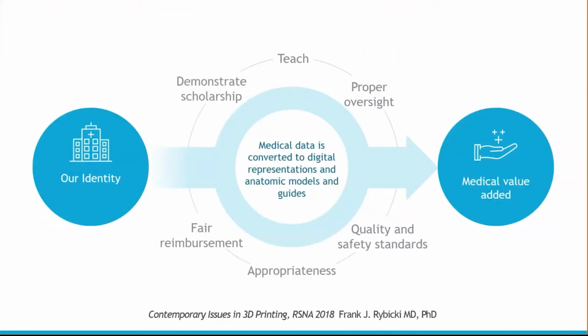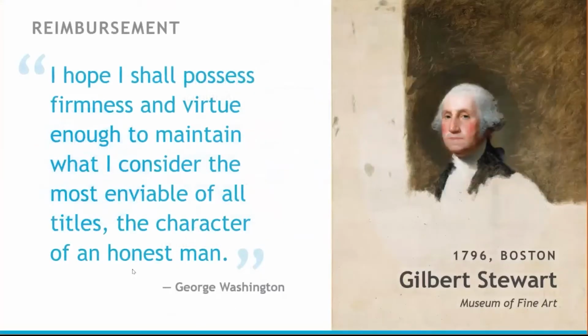So I first showed this slide in 2018 at the annual meeting of RSNA. No matter how you go around this circle, these are the significant things that relate to who we are, which is a group of people who are trying to deliver anatomic models and guides into the medical sector from the basis of the hospital. And we're all moving towards that value added. We're going to spend a lot of time talking about reimbursement today, but all of these 6 points are really interconnected, as Andy explained a little bit already. So I want you to keep all of those things in mind, because they all have an important role in the reimbursement pathway.